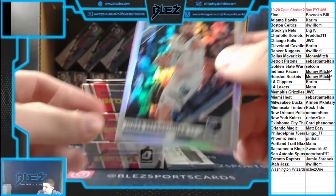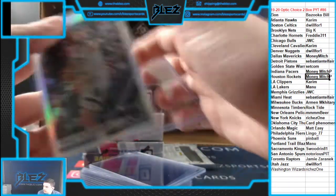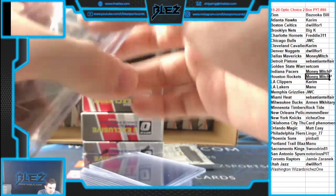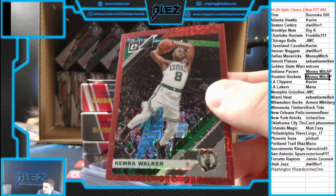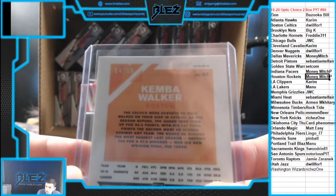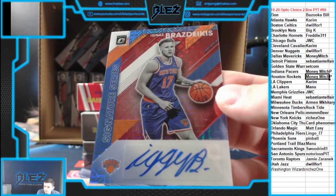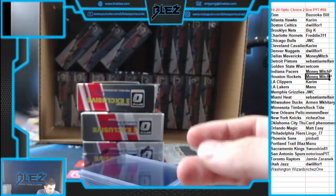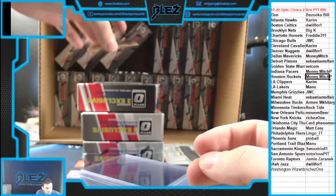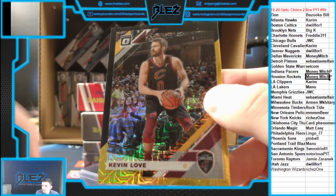Valanciunas holo for the Grizz. Number to 88, we have Kemba for the Boston Celtics and D-Will. Our autograph is a signature series rookie of Brizdikis for the Knicks. We have a black gold of Kevin Love to 8 for the Cavaliers. Goes to Karim.